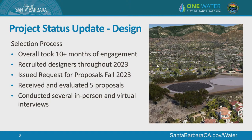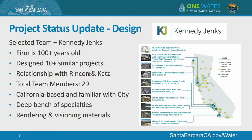We're excited to share that we've selected Kennedy Jenks to be our design partner on this project. Kennedy Jenks has done several projects with the city, which is really great. They're familiar with our team. They're a water resources design firm. They've been around for 100 years.